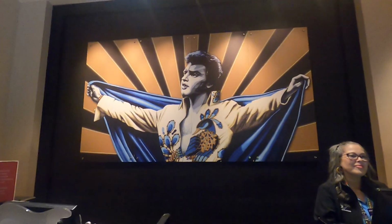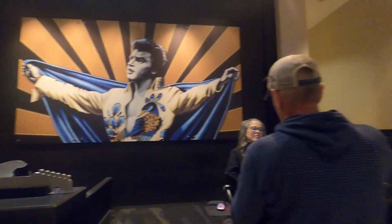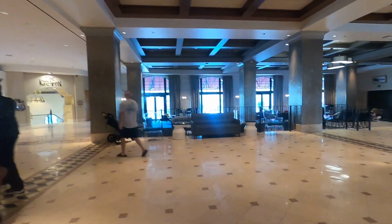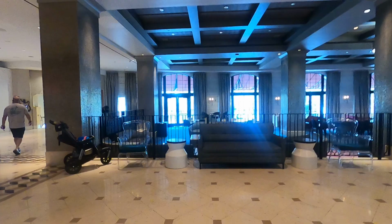Okay, once we checked in, we went over to this concierge desk because we pre-purchased our park tickets, and this is where you receive your pre-purchased park tickets, and then they print them out for you. We didn't really get that big of a discount to pre-purchase them, but sometimes you do, or sometimes they're in a package, and if they're in the package, this is where you'd go to pick up your tickets.